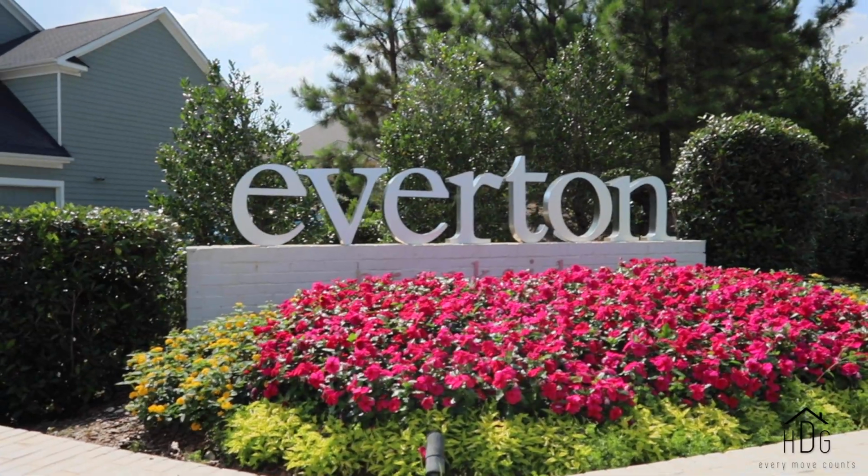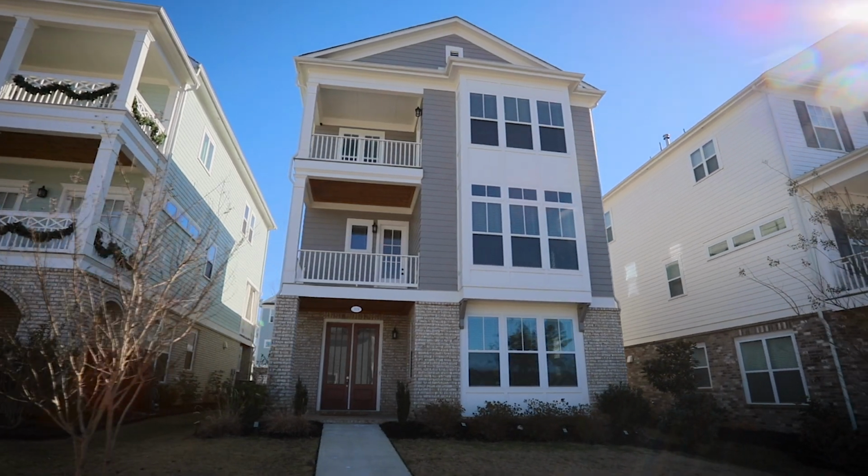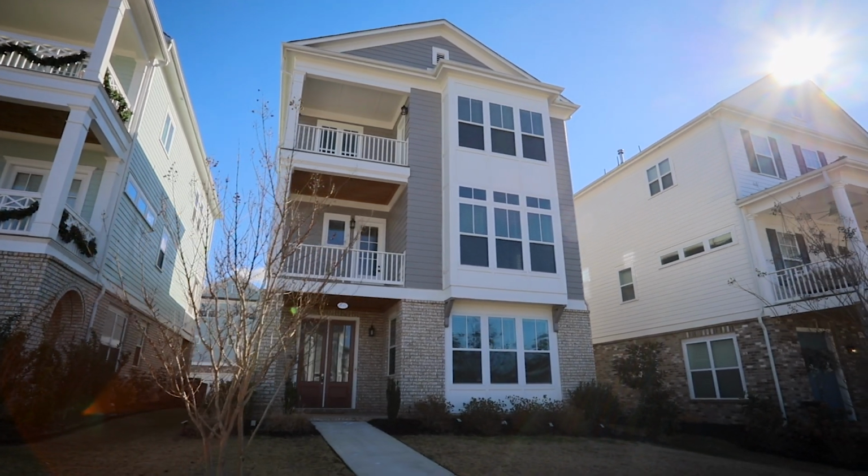We've just arrived to our third house. This is in Everton Parkside, McIntosh School District. This is in the 700s, what you can buy. And this particular house is listed at $725,000. We've got 3 stories to check out. It's a 4-bedroom, 3.5 bath. It's just under 3,400 square feet.